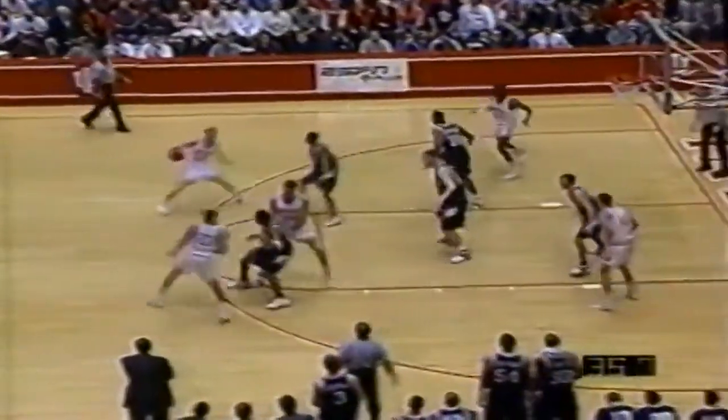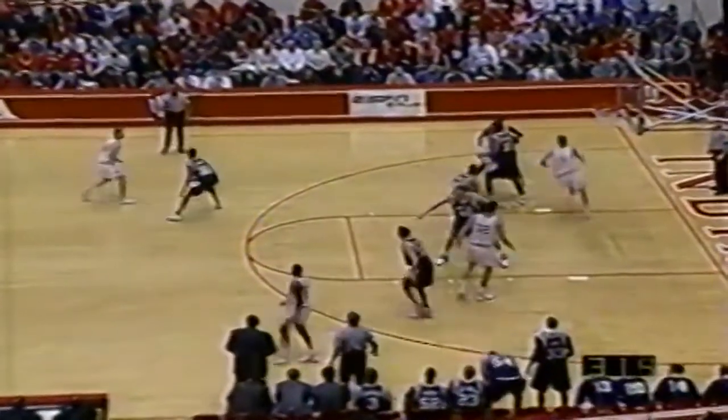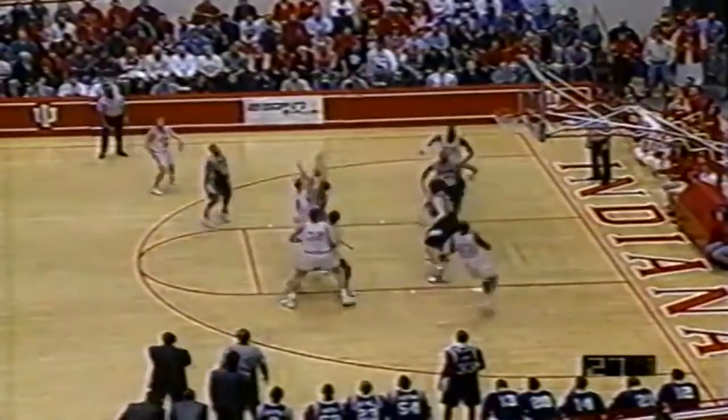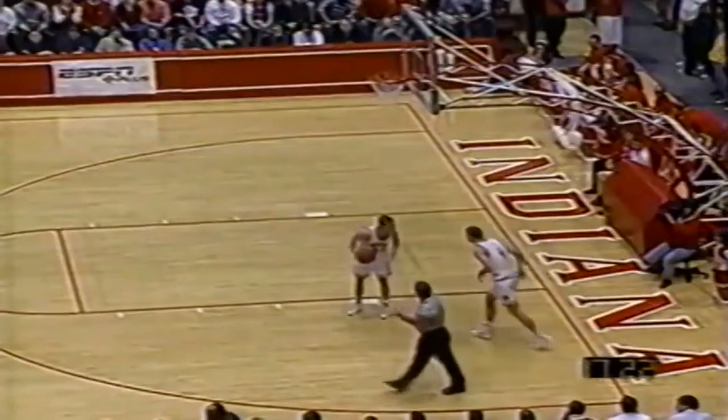About a 4-second difference on the shot clock. See what Indiana decides to do. Going to run the regular offense, not worry about where the shot clock is. Recker forces one in the lane. It's off. Robbie Eggers in for.